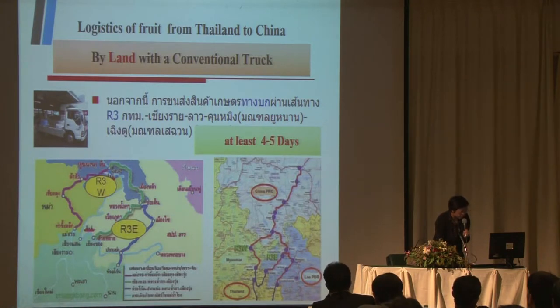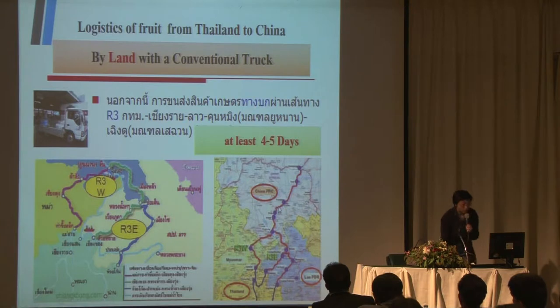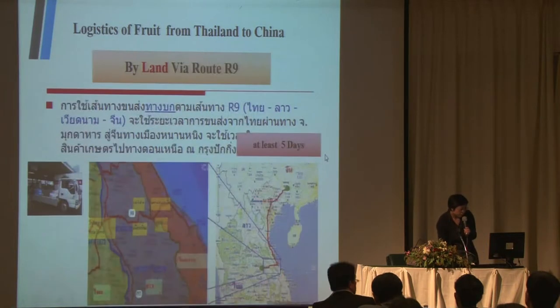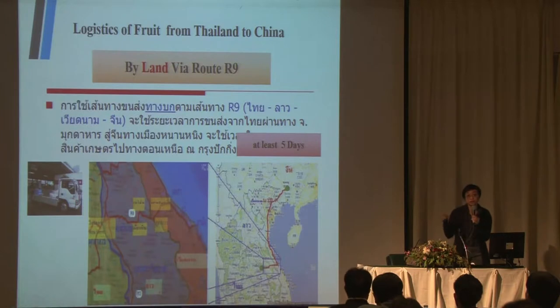This way, they have different ways. From Bangkok, go to Laos, Kunming, and China, something like this. At least it takes 4 to 5 days for transportation. So that means the quality, you need to control them during transportation as well. Control the quality, you know.